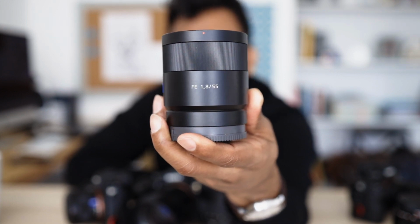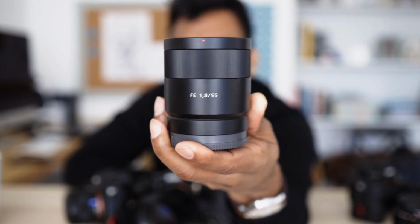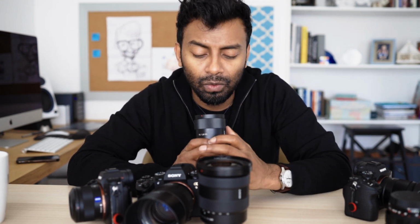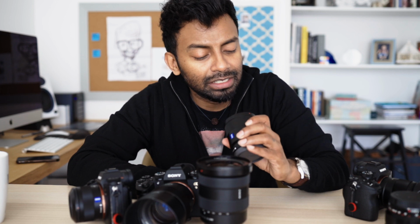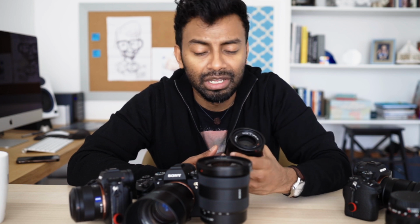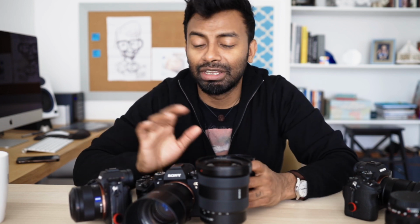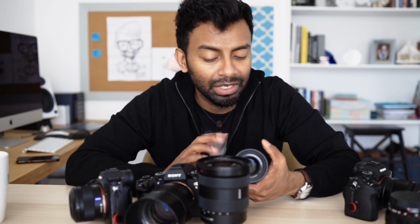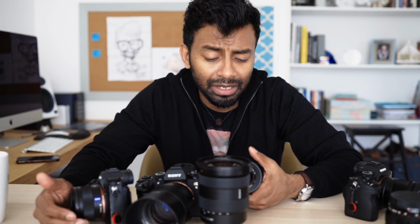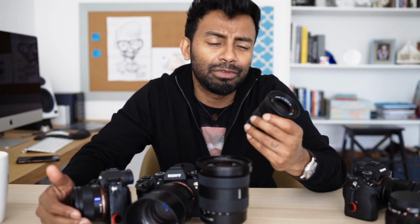Now, to add to that, this is the Sony 55 1.8. Yeah, I really, really love this lens. The quality of this lens at 1.8 is incredible, and it's worth the money that you pay for this. Yeah, so that's the other thing. Sony lenses are not cheap. The 35 2.8, I think it was like $900 Canadian, and this one's like almost the same, if not a little bit more.